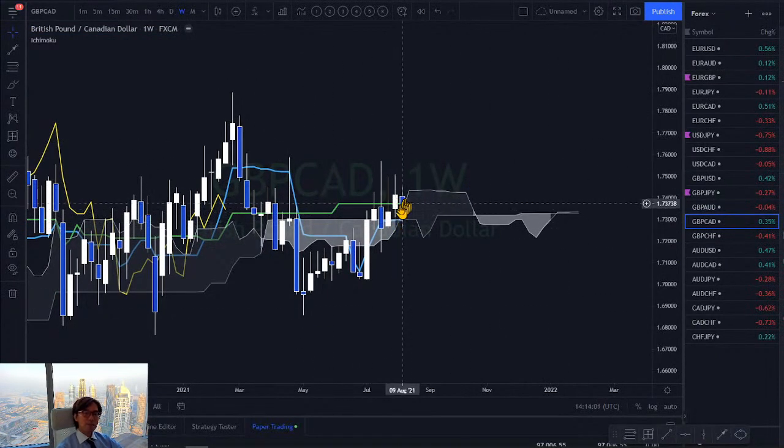And also, if you see these candlesticks, you can see many wicks up and downwards. This is a very tricky market. So most likely I will avoid pound CAD for next week.